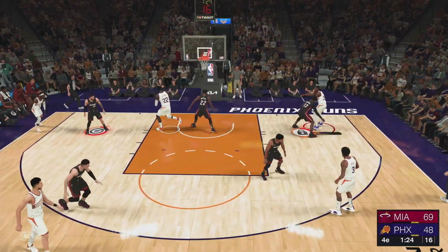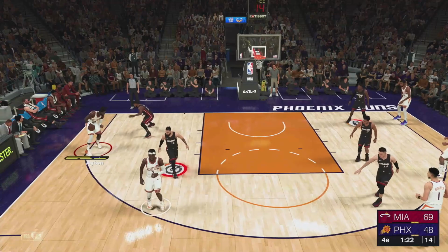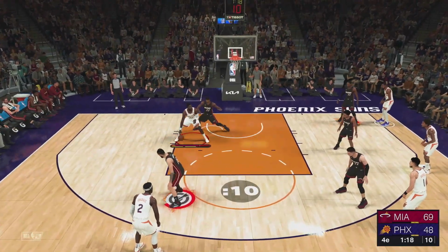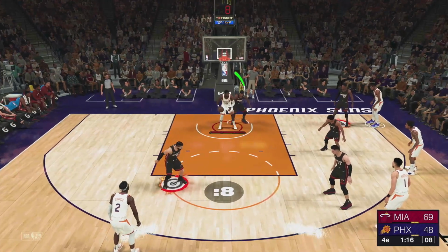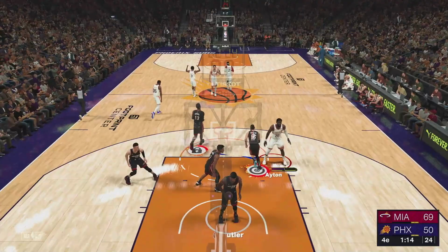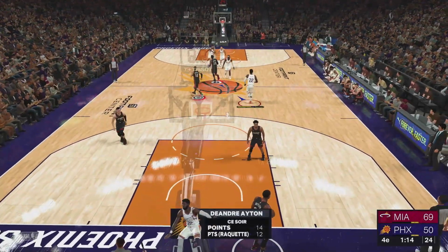Just a terrific performance for the Heat. And you don't usually see this kind of blowout, but tonight they delivered the punishment. I mean, what's so impressive is they never wavered in their approach. They just kept at it and showed they were without a doubt the better team.